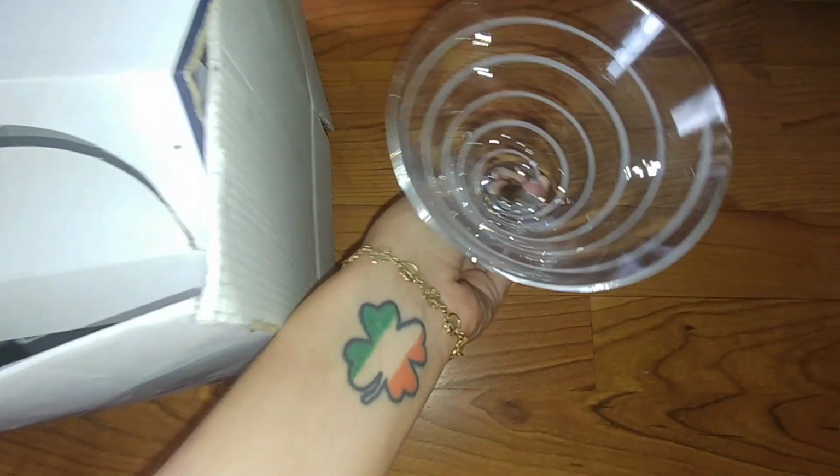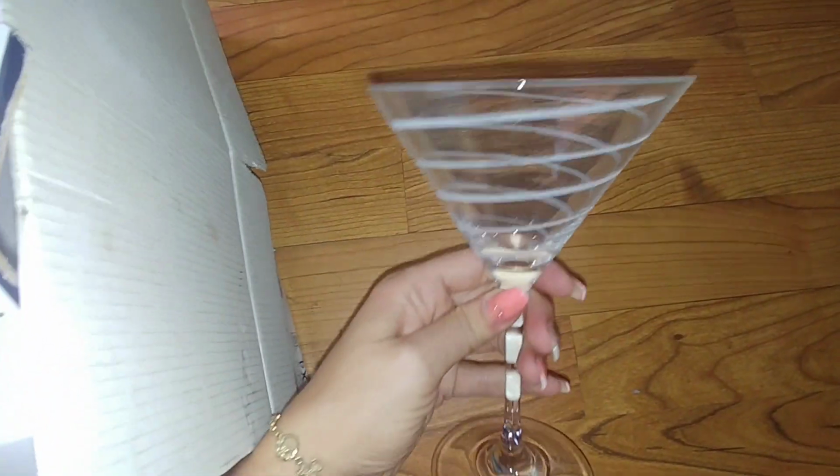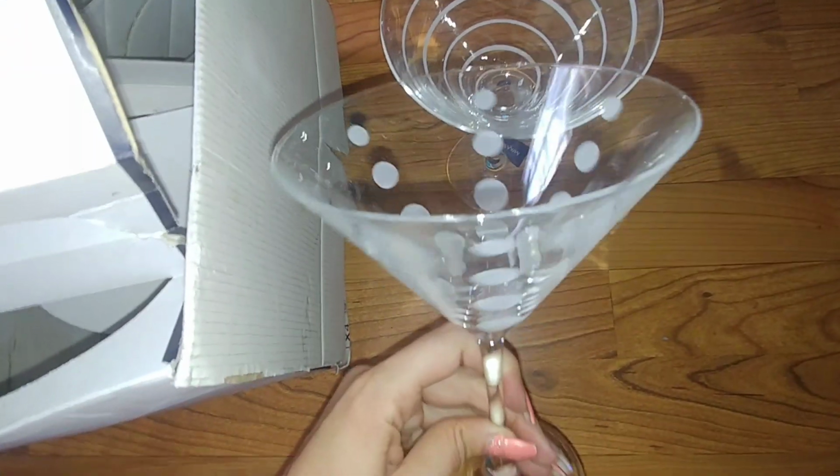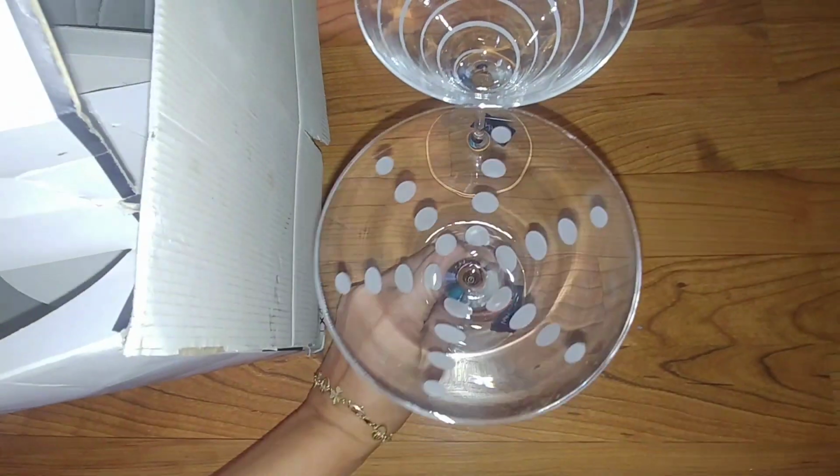Last thing I found in that dumpster is a set of glasses, which of course, when I find glass stuff, it's usually mostly broken, but there were some martini glasses in there. I think there's just two. There was this one and this one that was not broken. And if any of you have watched any of my past videos, I have an entire collection now of glasses.